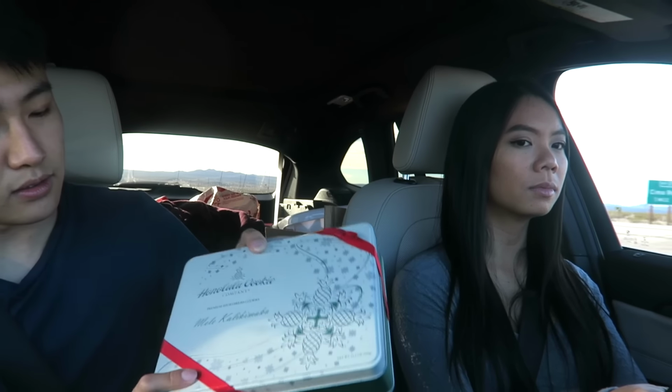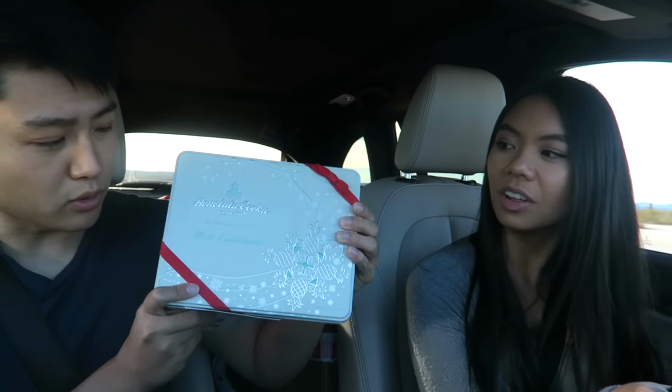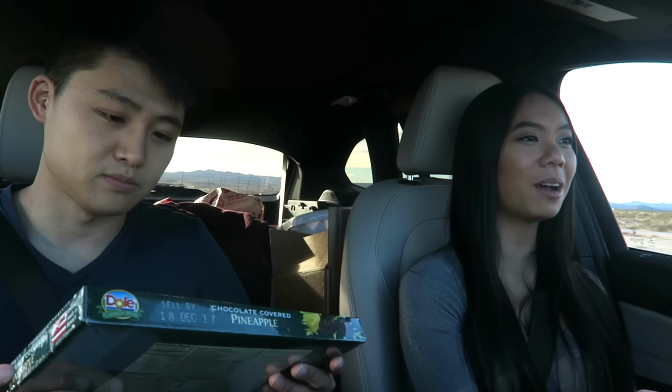Second thing is, wow, this looks beautiful. These look like Hawaiian biscuits, shortbread cookies. Yummy, this looks amazing. Thank you so much, guys. Wow, these are beautiful. And the last thing, which I'm most excited for, is chocolate covered pineapple. Dole pineapples from Hawaii. Oh my gosh.